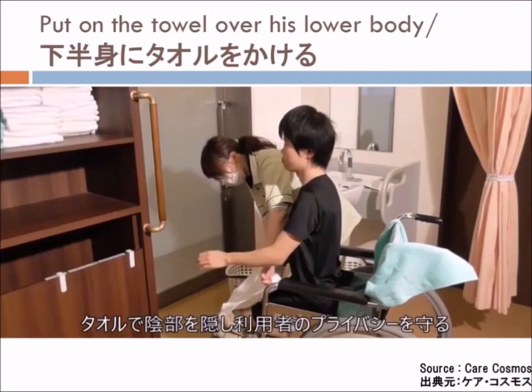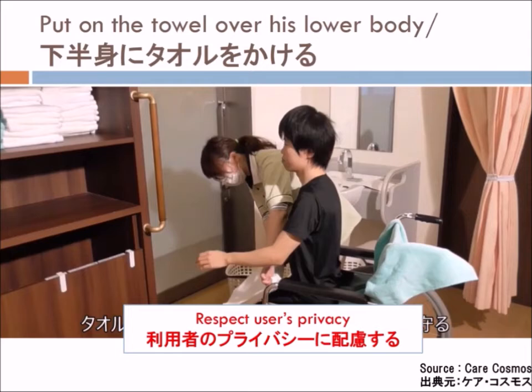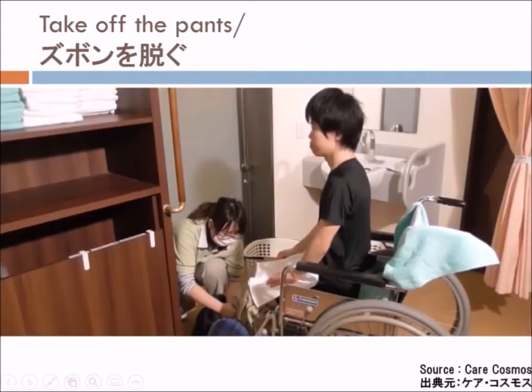Put the towel over his lower body. Respect the user's privacy. Avoid exposing the skin and be considerate of the embarrassment the user feels. Take off the pants. It's done.